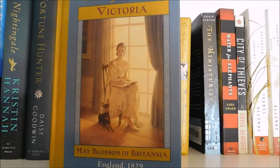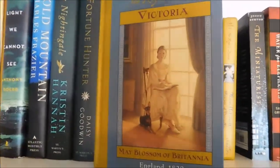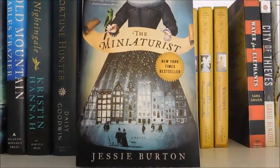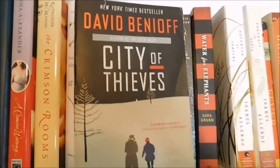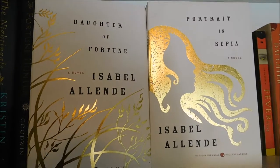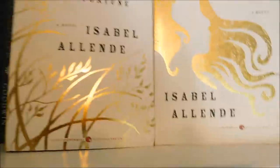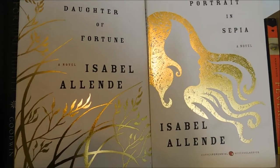Victoria, May Blossom of Britannia by Anna Kirwan. The Miniaturist by Jessie Burton. Water for Elephants by Sara Gruen. City of Thieves by David Benioff. Daughter of Fortune and the sequel, Portrait in Sepia by Isabel Allende.